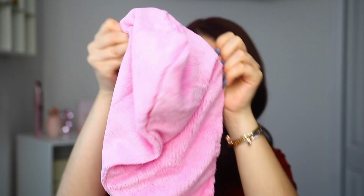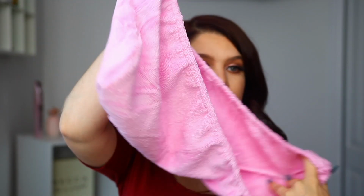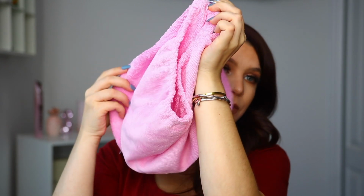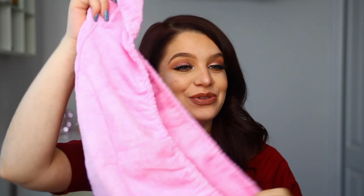So here is the size of it right here, and then it has the little buttons. So I think that you just kind of put that on here. There's the little thing, and you put your hair into here. I'm not familiar with these, so I really wouldn't even know how to put it on my hair, but I will definitely try it. And I do have quite a bit of hair, so sometimes it's a bit much to get it all into a towel. And I don't love putting it in a towel either because I feel like it can be damaging. So this says heat and frizz free dry. So we'll try this out and see how that one works.